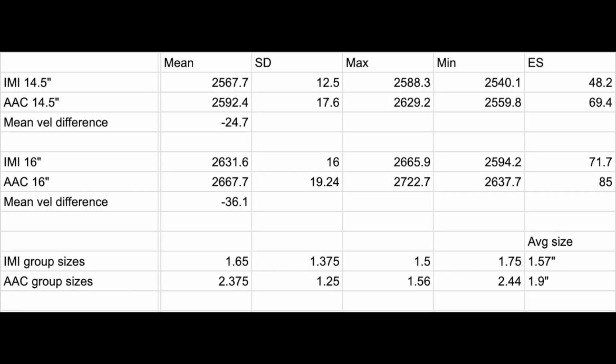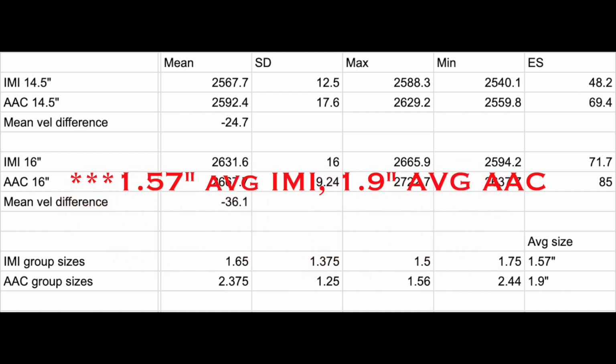The IMI was slightly more consistent than the AAC. In the 16-inch upper, the IMI had a standard deviation of 16 compared to 19.24 for the AAC. In the 14.5-inch upper, the IMI had an SD of 12.5 in comparison to 17.6 for the AAC. Although I put much less faith in my groups as a metric for accuracy of ammo, they did reflect the trend of the IMI shooting slightly tighter. My four 10-round groups with IMI averaged 1.56 inches at 100 yards in comparison to a 1.59-inch average for the AAC. I'll leave the numbers up on the screen for you to form your own conclusions.